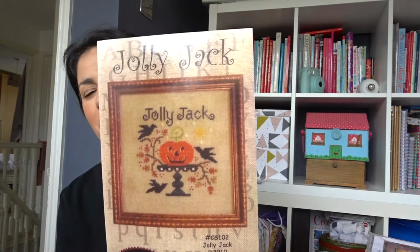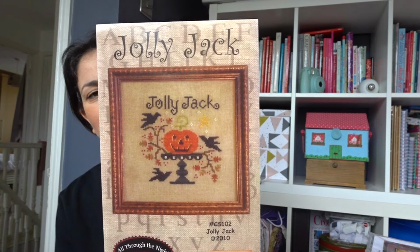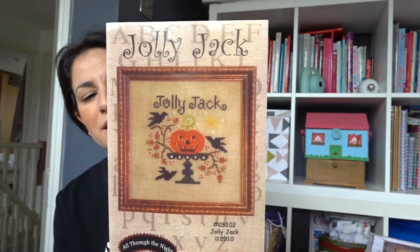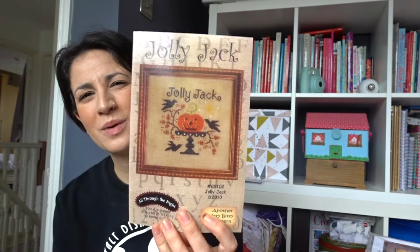I got this one, but I don't know if I'm that keen on it. Something about it, I'm just not that keen. I think I will stitch it, but something about that one I don't think.